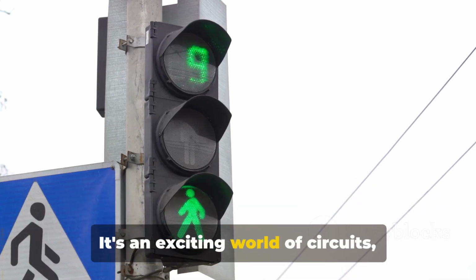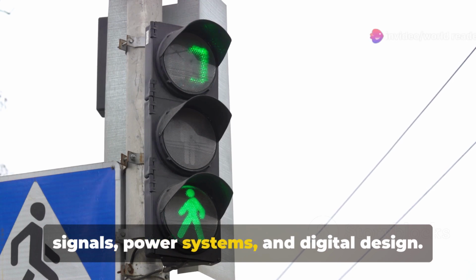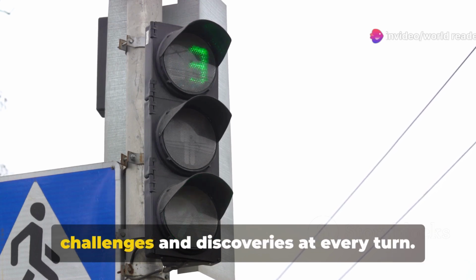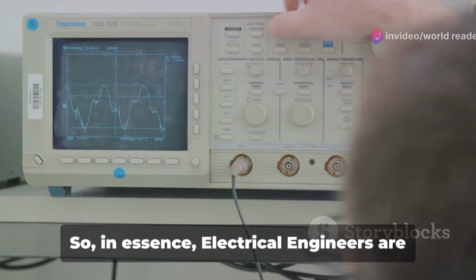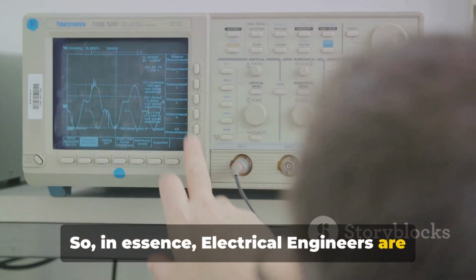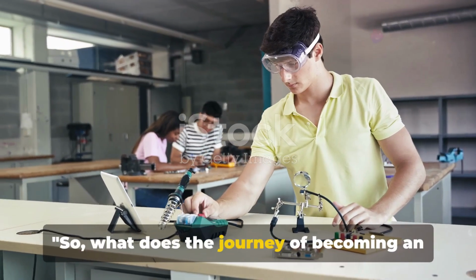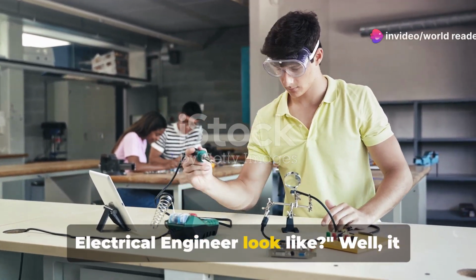It's an exciting world of circuits, signals, power systems, and digital design. And it's ever evolving, with new challenges and discoveries at every turn. So, in essence, electrical engineers are the wizards behind the technology we use every day. So, what does the journey of becoming an electrical engineer look like?